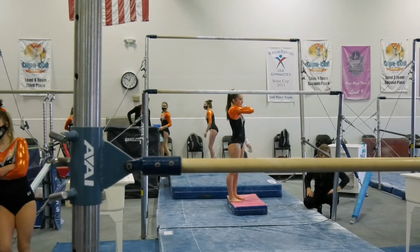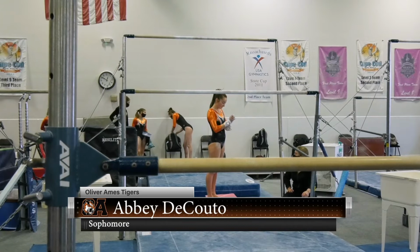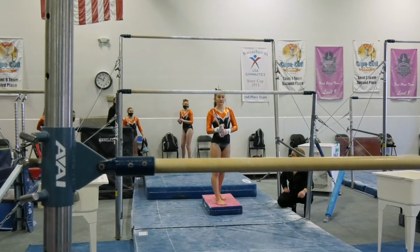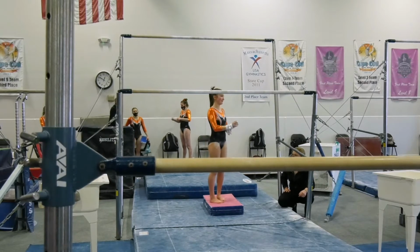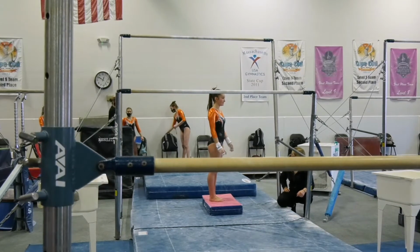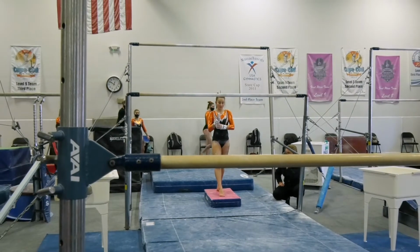Up next, we have sophomore Abby Jacudo. This is the first time we'll see Abby today. She did not perform on the vault, but she is the anchor on the uneven bar, so we're hoping for a great performance. And we got the salute from the judge, so Abby is ready to go.